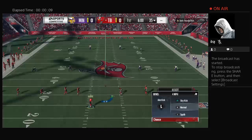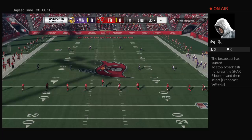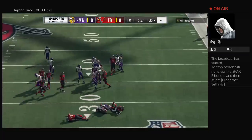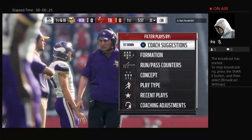A short time ago, the Buccaneers emerged from their tunnel to the roar of this frenzied crowd here in the Sunshine State. And we're in the battle as Tampa Bay gets ready to match up with the Minnesota Vikings.